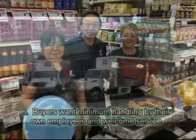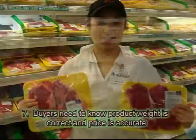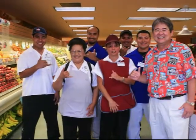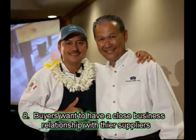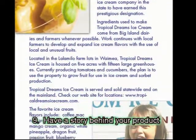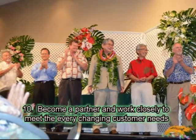Number 6, most buyers want minimum product handling by the employees. If possible, they want product service. Number 7, most buyers need to ensure accuracy in product weight and price. Number 8, most buyers want to have a close working relationship with their suppliers. Number 9, in today's world, most buyers will want to have a story behind their product. Number 10, become a partner. Work closely together to meet the ever-changing customer needs.